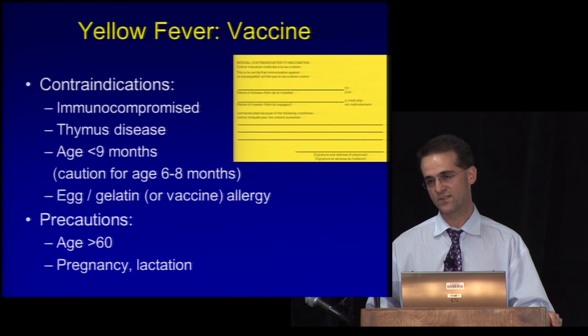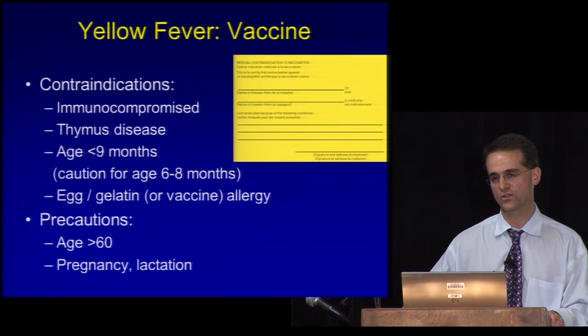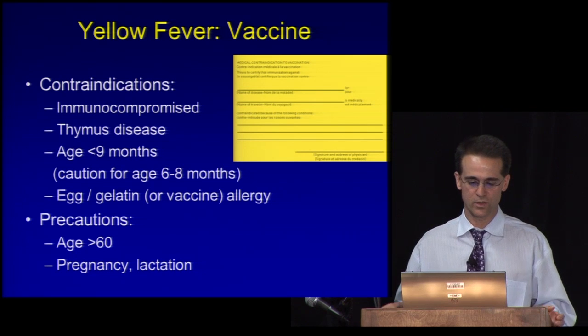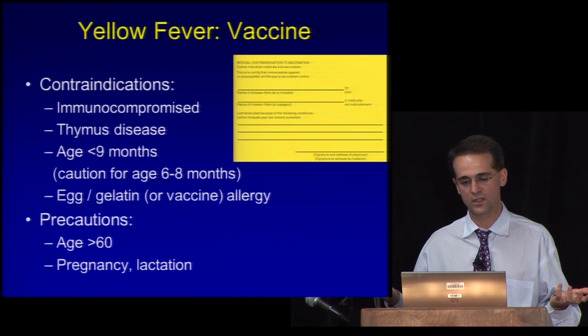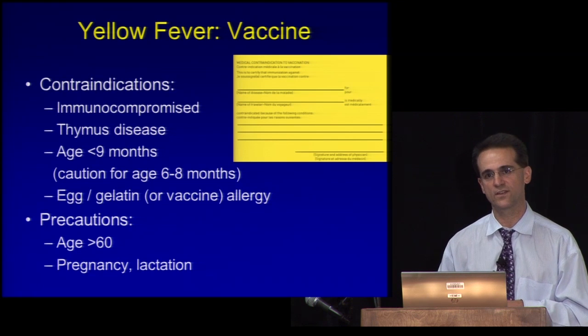So because it's a live virus vaccine, there are several contraindications to getting it. Anybody who's got a suppressed immune system, that can be AIDS and HIV. That could be an organ transplant patient who's on immunosuppressive therapy, a patient with a rheumatological condition who's on immunosuppressive therapy, cancer chemotherapy, etc. All of those things, we would not recommend this vaccine.